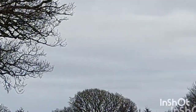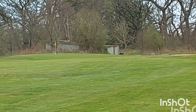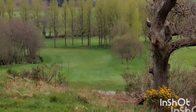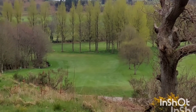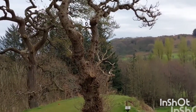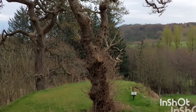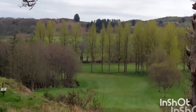Could be a bit tight with the overhanging trees there. It's relatively straightforward if you hit it straight. This is the 17th, it's a par 4 at 218 yards. You might ask why is it a par 4 at 218 yards? Because it's going to dogleg sharply to the left, and the green is down that way. So I don't even think the Brysons can have a go at that one.